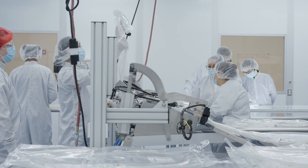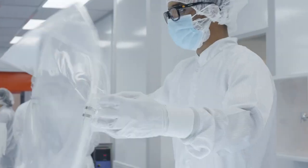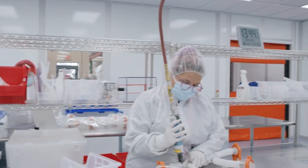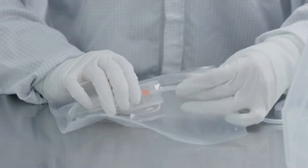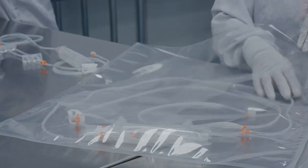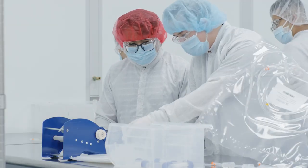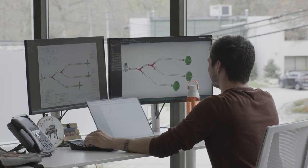Getting your process right means getting your assembly right. Introducing our flagship product, HPConnexx Custom Single-Use Assemblies. Fabricated in our state-of-the-art ISO Class 7 clean rooms, HPConnexx is completely customizable, regardless of brand or part, and created to each customer's unique specifications.